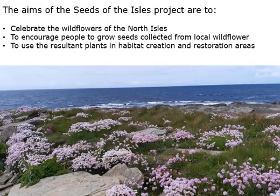The aims of the Seeds of the Isles project are to celebrate the beautiful wildflowers we find on the North Isles and to encourage people to grow seeds collected from local wildflowers and to then use the resultant plants in habitat creation and restoration areas. I'll give you a moment or two to think about what plants we can see here in the picture. This picture was taken on North Ronaldsay. They're thrift.